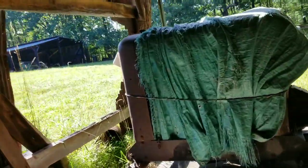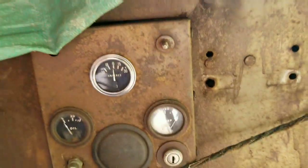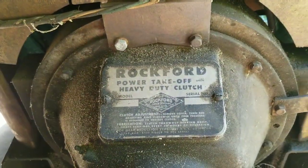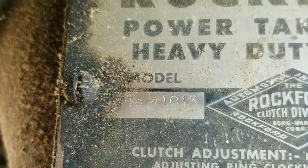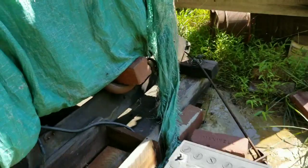I mean, look, they still have all the tools here and everything. Right. Oh, it's even got the model and all that stuff I can look up. Cool. Rock Ford. Power takeoff, heavy duty clutch. It's probably heavy clutch. Model. Model is that. And serial. That. I hear bees under that tarp. Yikes. Yeah, this sucker's got my attention.